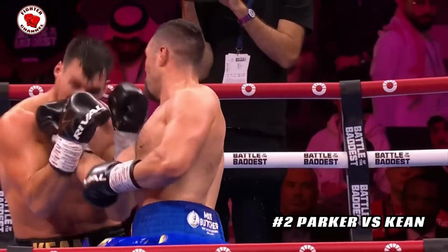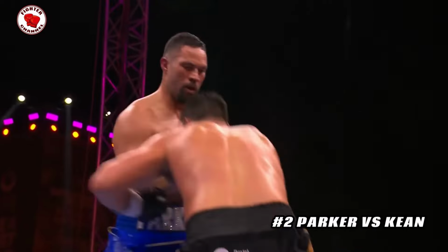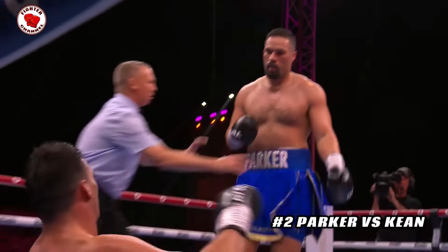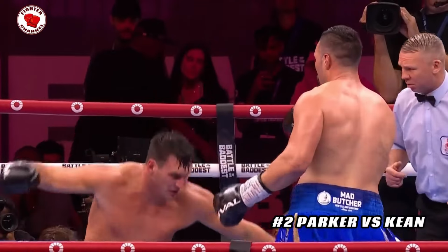Yeah, super. Just measuring with the jab. Three or four jabs that went in there, then the right uppercut to finish it off. There it is again. So he measures it again with the jab. And Simon Kean. You can't really throw uppercuts better than the two we saw.